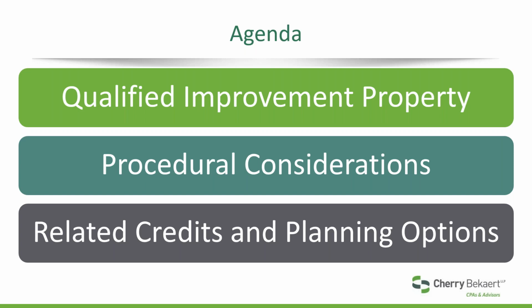On the agenda today, we wanted to cover three very specific areas attributable to some recent IRS-released revenue procedures, as well as technical corrections that we saw within the CARES Act. We will be covering qualified improvement property, often referred to as QIP. We want to go through some procedural considerations, specifically in regards to Rev. Proc. 2020-25 as well as 2020-22. And then we also wanted to highlight related credit and planning options as we look to accelerate deductions attributable to QIP and other procedural considerations. Let me turn it over to one of my co-instructors, Don Poland, for the next slide.